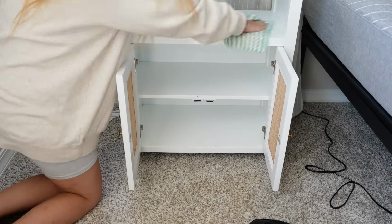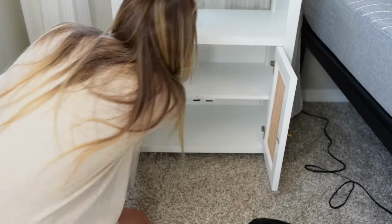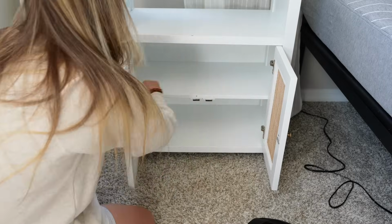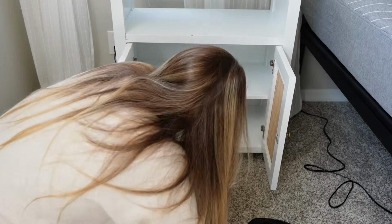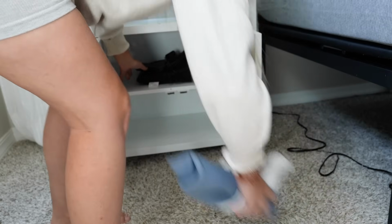While our mattress is rising and puffing up out of the box, I am going to work on cleaning the rest of the room. So let's get to the nightstands. You can always see me doing a little dance moves in these videos because I love to just put myself up, be in a positive mood, and just make the best of this situation.